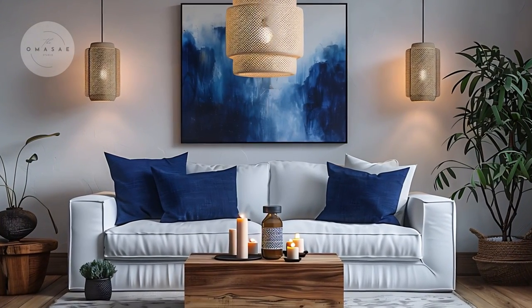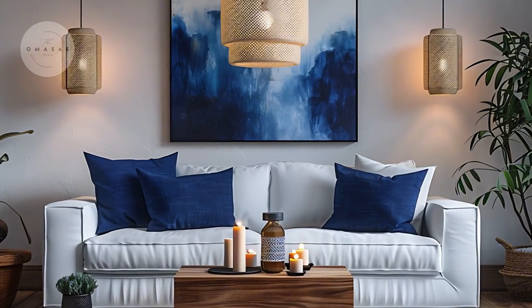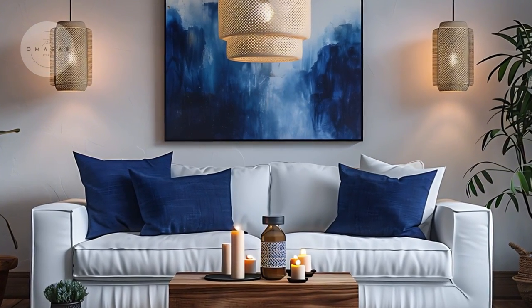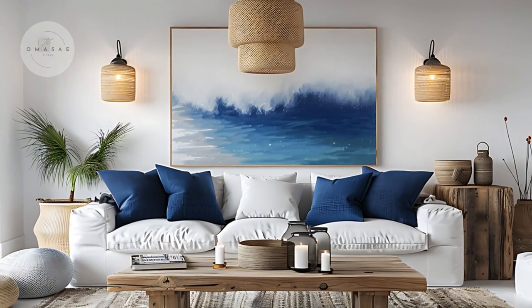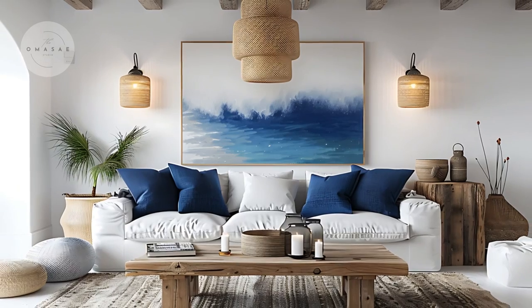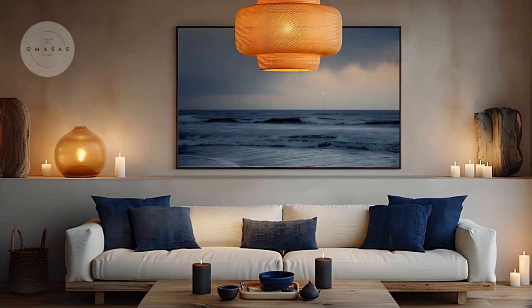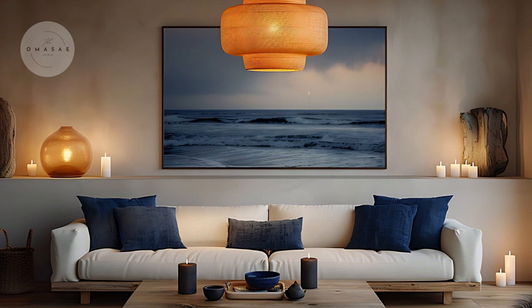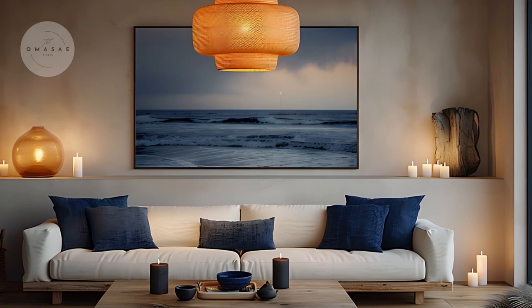For the living room, consider using pendant lights with a minimalist design, along with wall sconces that provide a soft, indirect glow. This combination helps to create a cozy and inviting environment, enhancing the tranquility of the space. In addition, strategically placed candles can add warm, flickering light that further enriches the calming atmosphere.